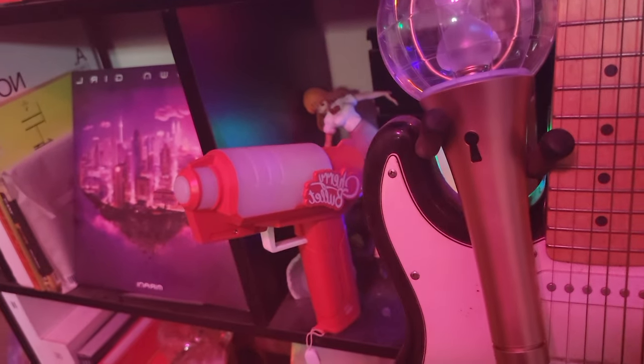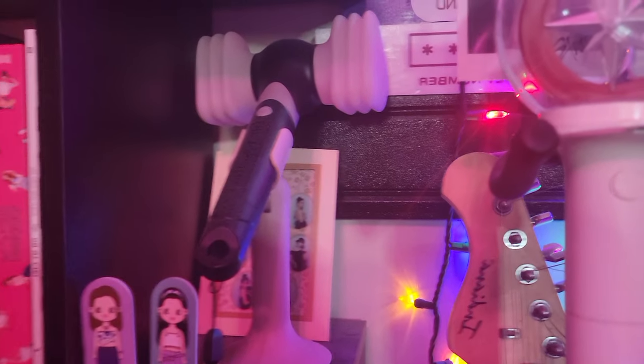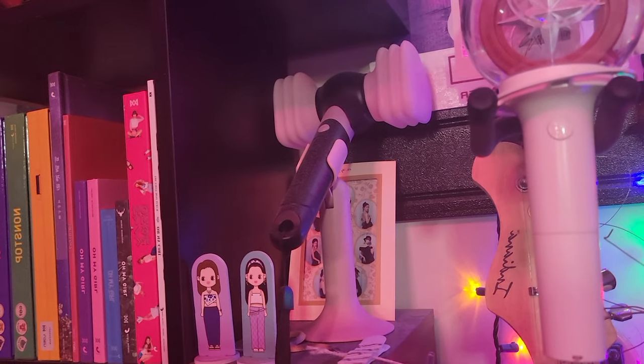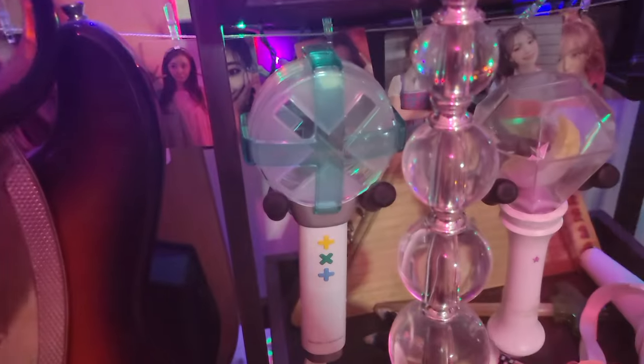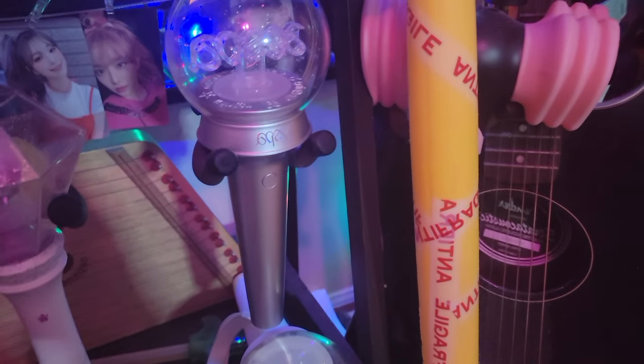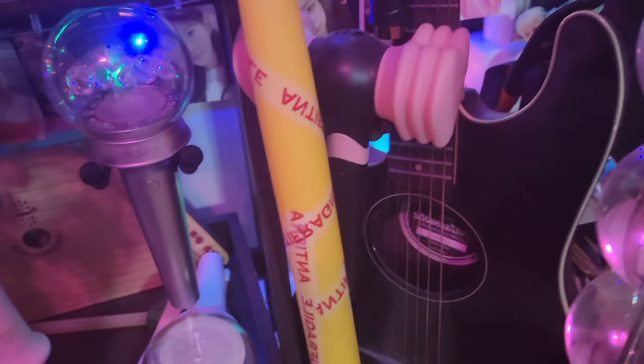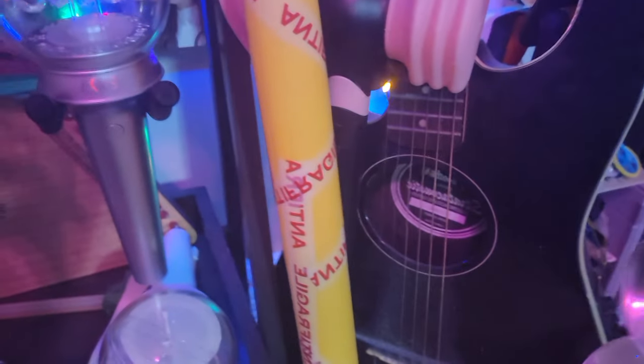We got ATs down here next to the guitar. We got Cherry Bullet over here. Oh, yeah, I forgot. Blackpink version 2020? Was it 2022 or 2020? I forget. It's one of them versions. TXT, still need to get version 2. Chungha, her old light stick, now out of use, but ATs. Blackpink version 2022, version 2, because they did version 2022 and then version 2022 version 2. It's confusing, but I got that one too.